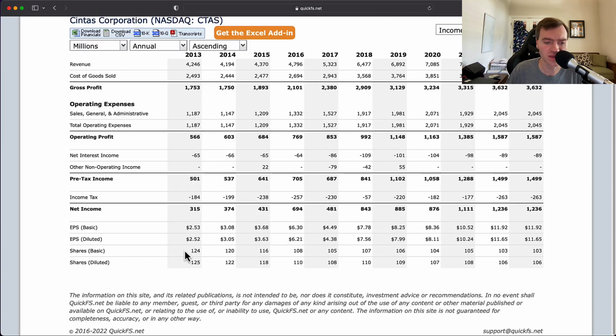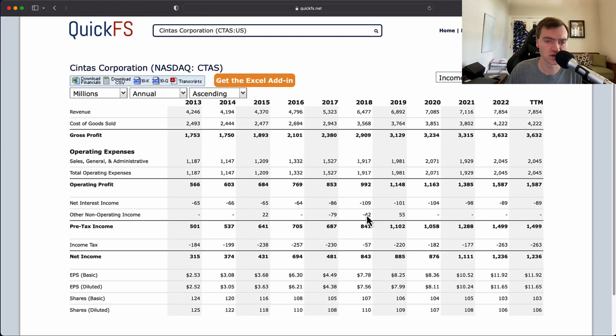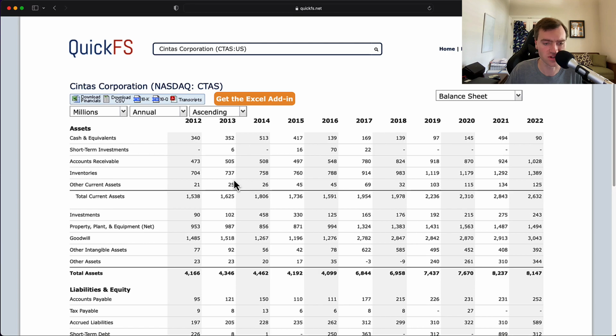Now, what you can see is they're getting some boost to their EPS growth because they're buying back shares. You started the decade with 125 million shares outstanding. You end with 106 million. So you've bought back about 20% of the shares that you have, maybe a little less than 20% over the course of a decade. It's not a huge multiplier, but an extra 1-2% per year in EPS growth simply due to those buybacks. That's a really attractive thing to see.